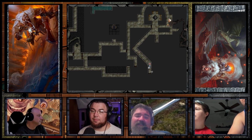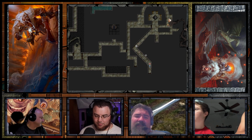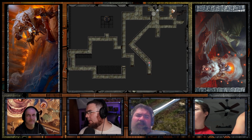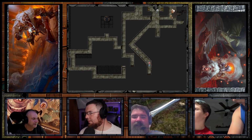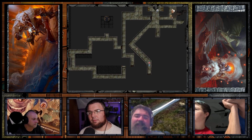Sounds good. Okay, so you're doing the Leomund's Tiny Hut. Yeah, just put it where you're putting it. Are you putting it behind it or in front of it? Probably in... well, they can't see it anyway, right? It's a 20-foot radius, or diameter? I thought it was 10-foot. 10-foot radius, so a 20-foot diameter. So they can't see in, but you can see out. Yeah, it's opaque. Okay.